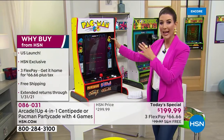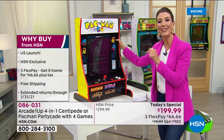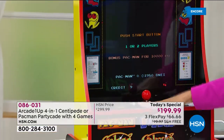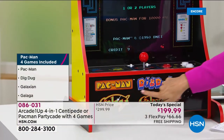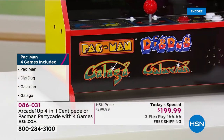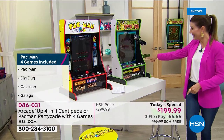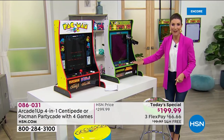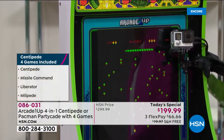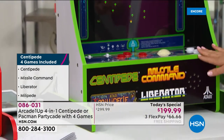So you get this beautiful HSN exclusive tabletop design. No one else has this size. It's also the US launch of the 4-in-1 version. So here's Pac-Man. It comes with Dig Dug, Galaga, and Galaxian. You get four full-size arcade games. So you just walk right up and play. If you choose Centipede, remember Centipede? Remember all these cool Atari games? You also get Missile Command, Liberator, and Millipede. So you can play all four games on one machine.